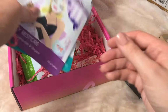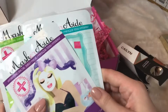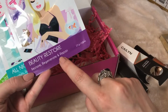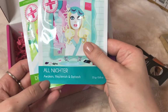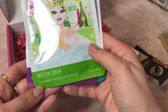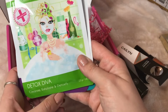Moving on. Okay, so there are 3 little packs in here, and these are Masquerade facial masks. We have one that restores, regenerates, and repairs. Then we have one that is Awaken, that awakens, replenishes, and refreshes. And then a third one that is more of a detox mask. It says cleanse, exfoliate, and detoxify.